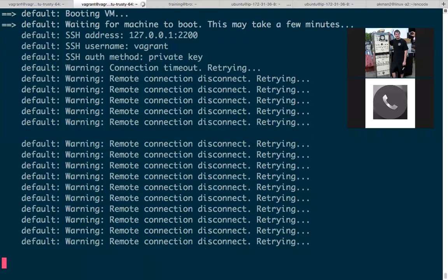Your thing doesn't seem to be working. Yeah. It's going to come up. It's going to take a little bit.